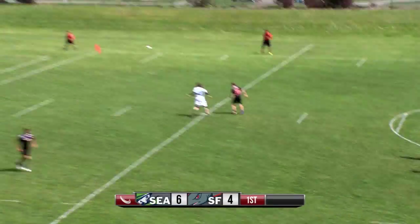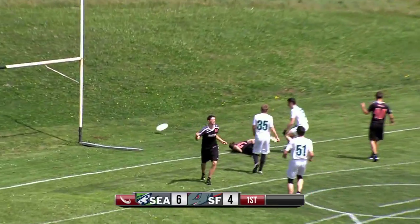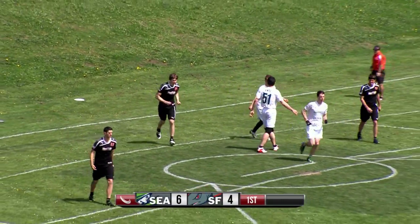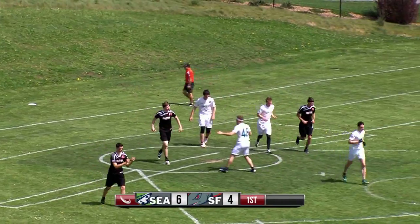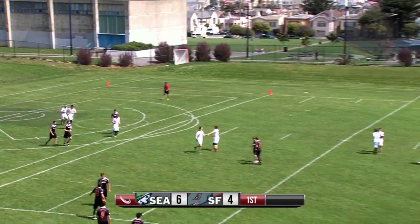2 seconds left. He's got to put it up. Uh-oh, too far. Nope. Oh, and a great D. Oh, they were out the back of the end zone. Yeah, they were out the back there. That's the end of one quarter. The crowd helping out, counting that last few seconds of the quarter down.